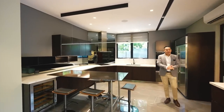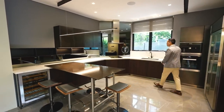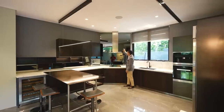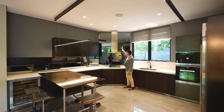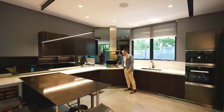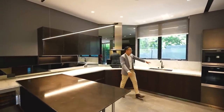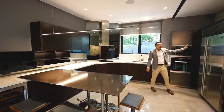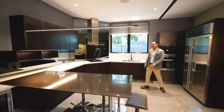This is a fully equipped modern kitchen with Miele branded appliances. So this is a Miele branded range hood. You also have an induction cooktop already here. And you also have an oven and a sub-zero refrigerator.